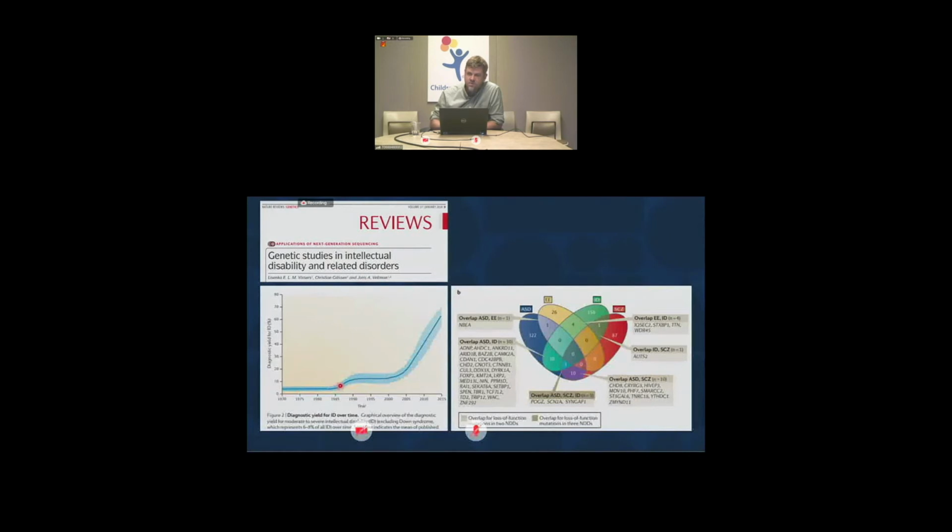That is really just when chromosome analysis was the only thing that was available. There's a bump up as we started to get a few metabolic tests that we could do. We also started to be able to do a few targeted genetic tests and Fragile X testing, but then there's another plateau here throughout the 90s into the early 2000s. But then starting in about 2005, you can see this inflection point with this dramatic upswing in the diagnostic yield of genetic testing.